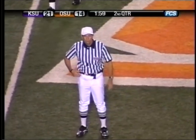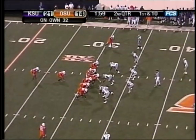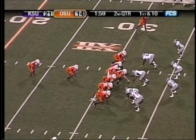On the return, holding. Number 6 of the receivers. 10-yard penalty, first down. And the Cowboys are the ones who've come up with a big play in the return game and special teams. An area where K-State felt it had an advantage coming in.